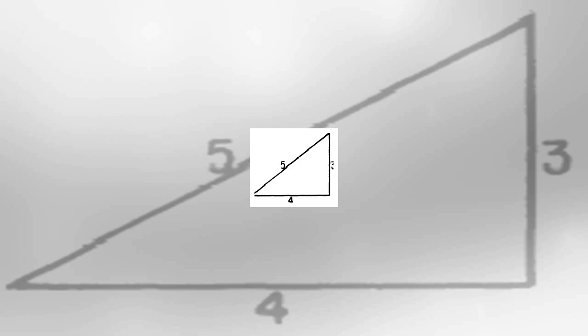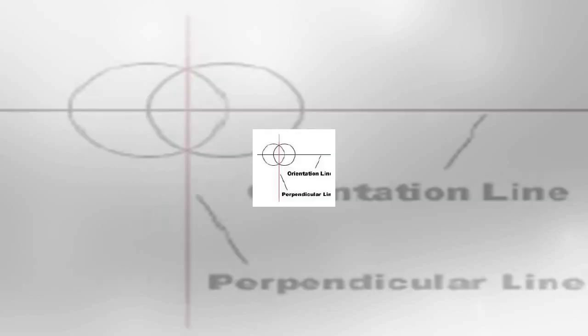The third method possibly available to the early Egyptians would have been through the use of intersecting arcs. In this method, 2 circles would have been sketched by rotating a cord around 2 points on the orientation line. The intersection of the 2 circles would then provide a right angle.